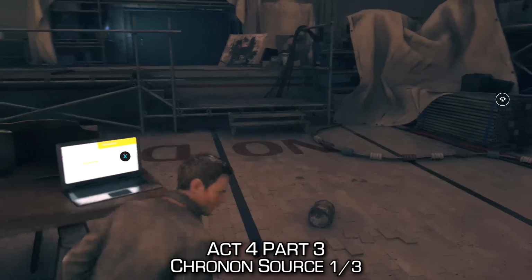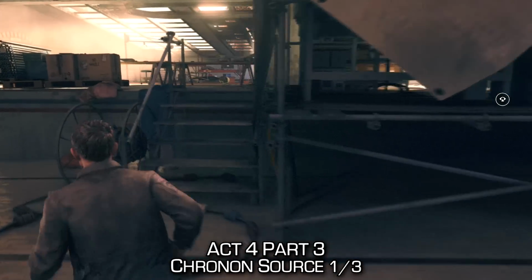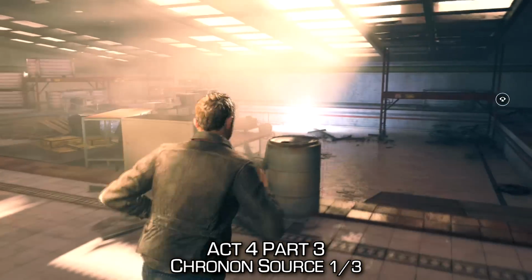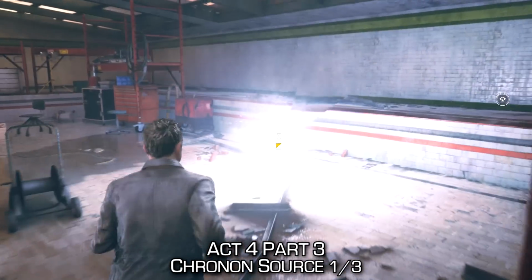From that last laptop, we can find our first Chronon Source. This is going to be in that little bay area where we talked to either Amy or Nick in the last part. So again, it's going to be there, but this is a slightly different version of that same level, which is why it's there and it wasn't there last time.